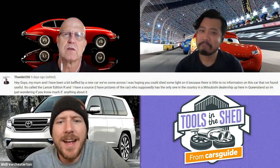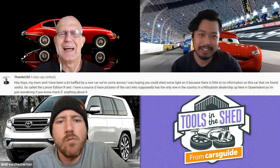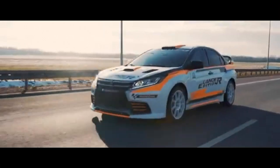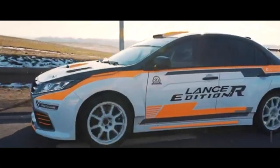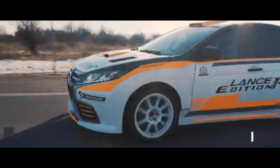And I was able to find out some stuff. Thunder, had this come across either of you guys? It hadn't, but I'm just reading it now, actually. I've never heard of it. Never heard of the Lancer Edition R. So it's made by Proto Cars by Ditko Sport in Poland, and they're actually on Facebook. To quote them, "Our company specializes in designing and building prototype cars for rally and racing." And the Edition R was in 2019.